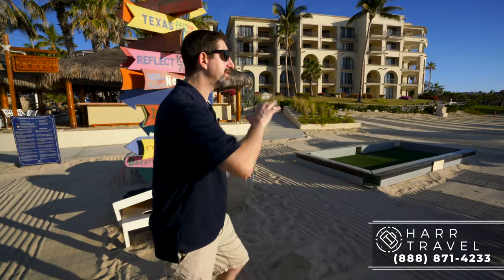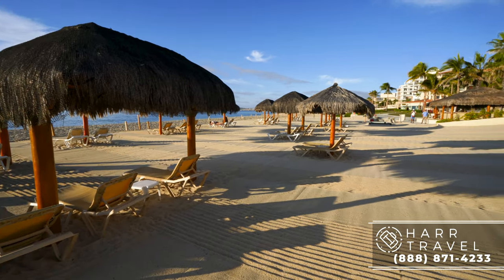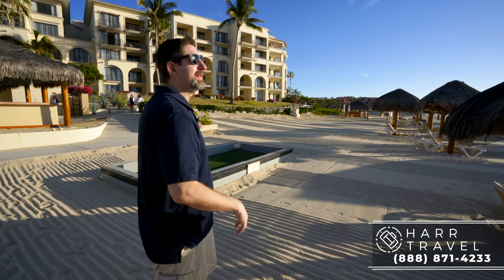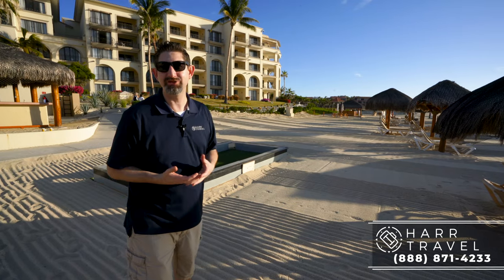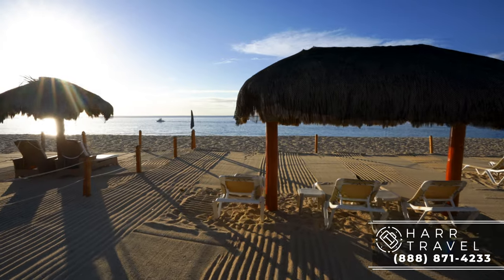So let's continue along. You can see you have all of these palapas with the chairs. They'll put out more chairs throughout the day as well. But the reason you sit here is you've got the fantastic bar just behind me, the Barefoot Grill as well. So you can have food and drink service on the beach in Mexico, and it's absolutely beautiful.